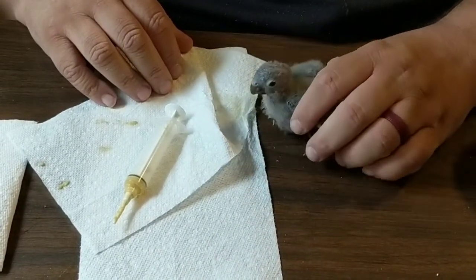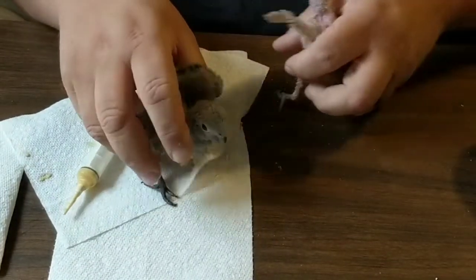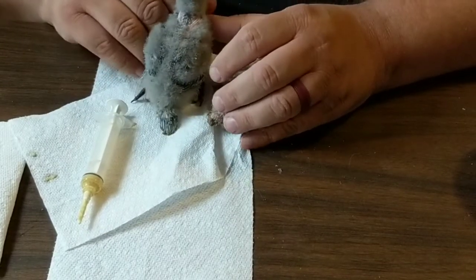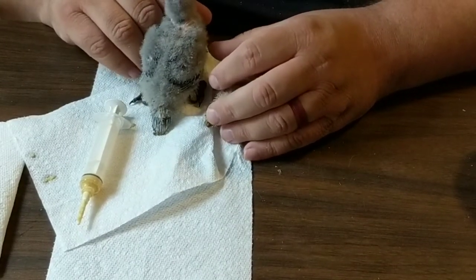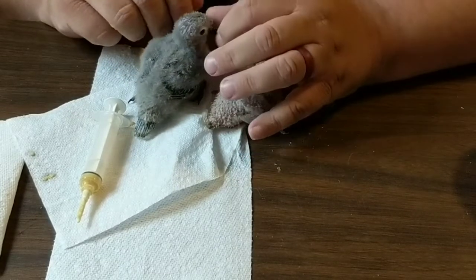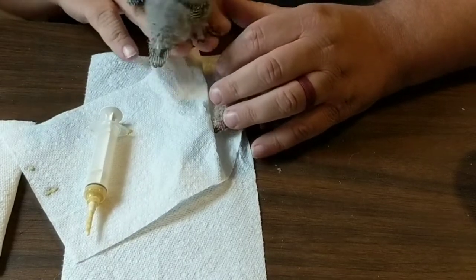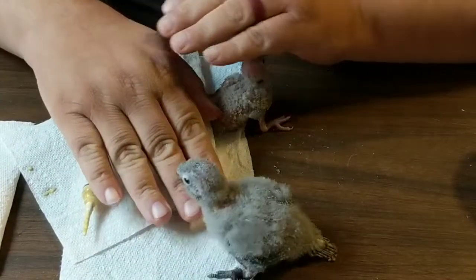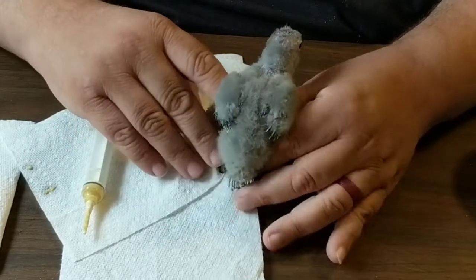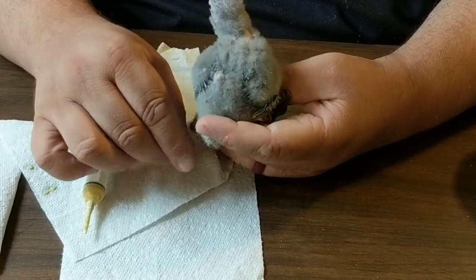Now you know that pineapple is the combination of cinnamon and yellow-sided. And the yellow-sided is actually an opaline mutation. And so the little girl I got from Sarah is a turquoise pineapple. It's turquoise and cinnamon and yellow-sided all at the same time. And this little guy is a turquoise, which is a blue color, bluish-green. And he carries the genetics for the cinnamon and the yellow-sided. We call that combination pineapple.